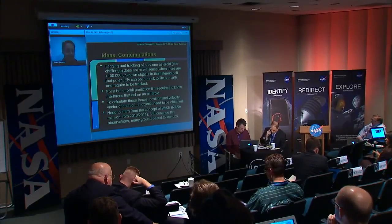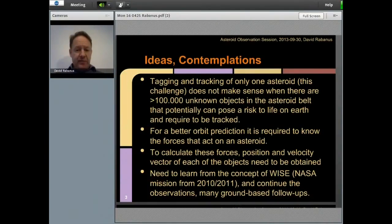So I switched to page 3. Tagging and tracking only one asteroid in this challenge was really not so much of a meaningful thing if there are more than 100,000 unknown objects that potentially can also pose a risk. So we thought we would focus more on how to predict the forces that act on an asteroid. That means we have to track the environment around them, which means all the little masses that pull and tug on them. And that means we have to have a very complete picture of the asteroid belt.